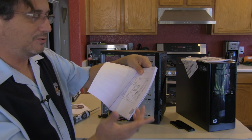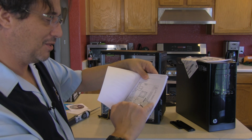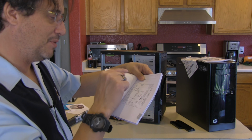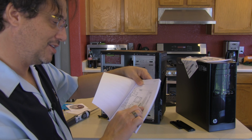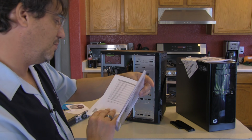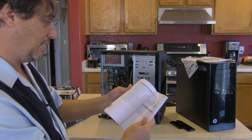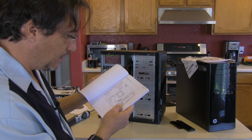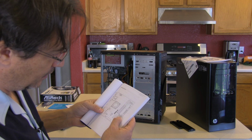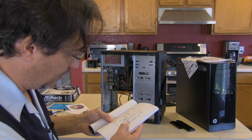This is a bad manual because the one page shows me what the individual plugs are, but not where they are. This shows me where they are, but not what they do. And this says that this is plug number 7, so I got to turn the page and figure out number 7 is system panel header. Okay, so that's right.